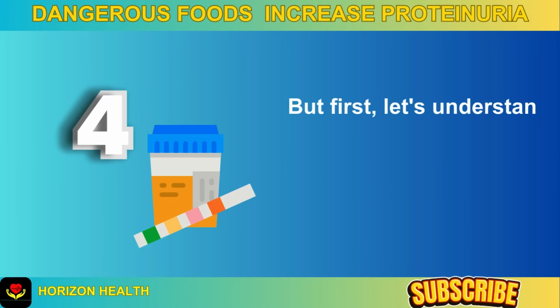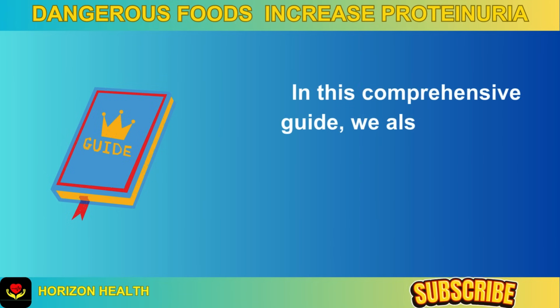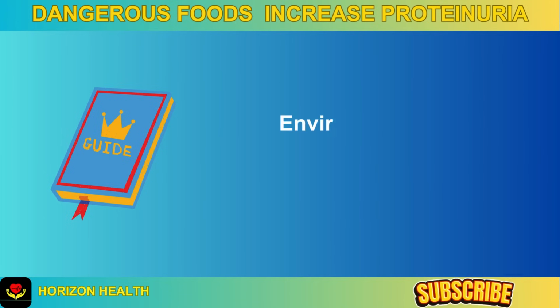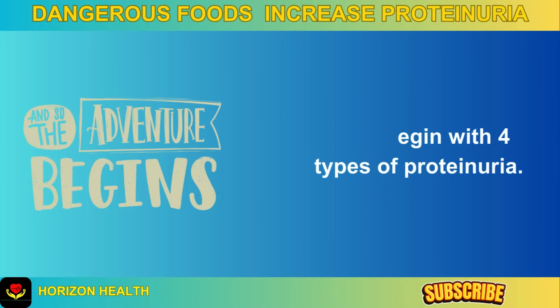But first, let's understand the 4 types of proteinuria and their signs and symptoms. In this comprehensive guide, we also learn the causes and risk factors like biological factors, environmental factors, and lifestyle factors. Let's begin with 4 types of proteinuria.